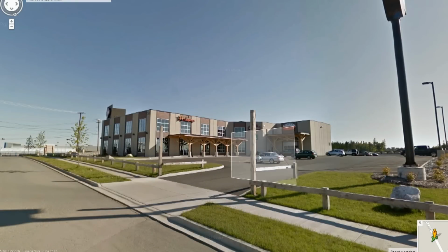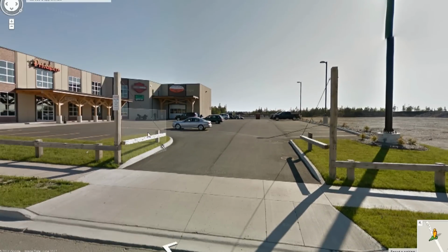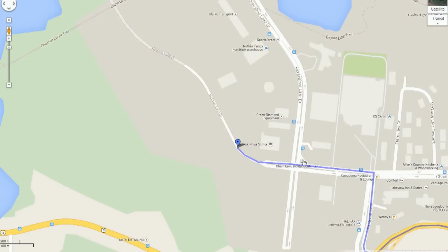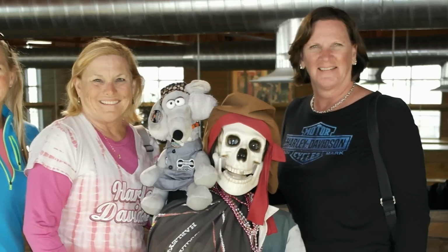And there's Privateers right there. And this is using Google Maps again. You guys can check all this out, and you'll see where we were. And this is the motel where we stayed.